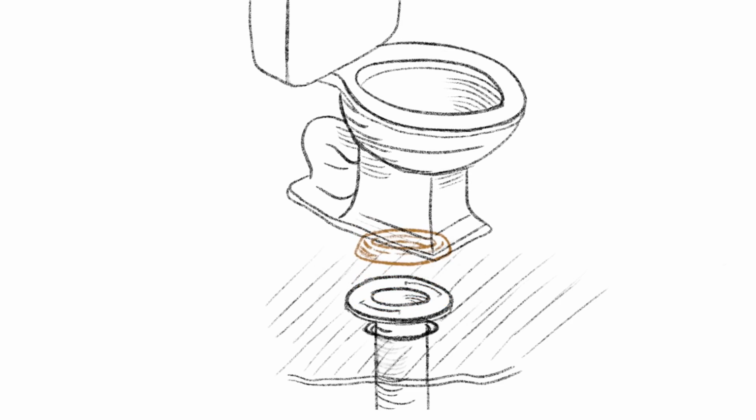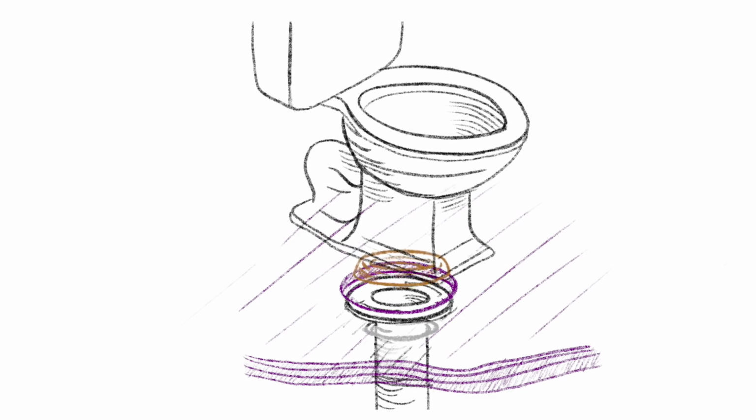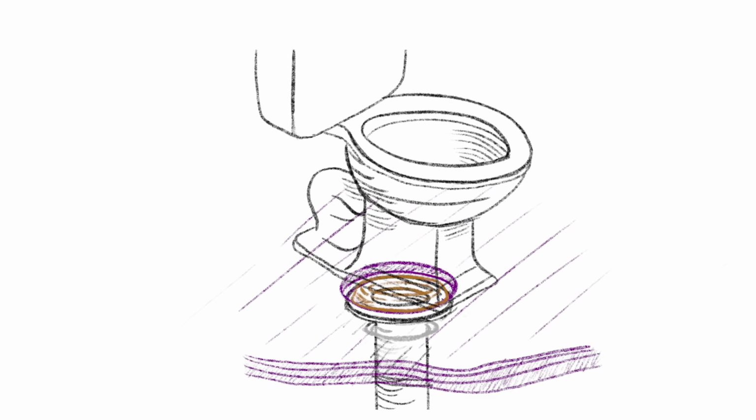But for us, because there were so many layers of flooring between the bottom of the toilet and the flange in the floor, water was just leaking out of the sides. There was so much space in between, and the wax seal kind of just wore out over time, which is why there was so much water damage around the toilet area.